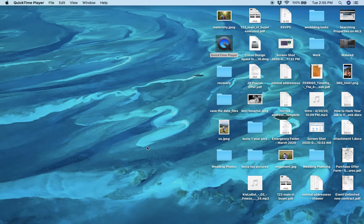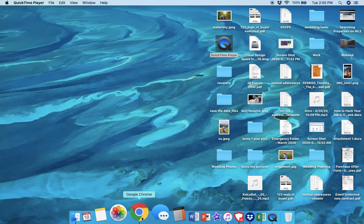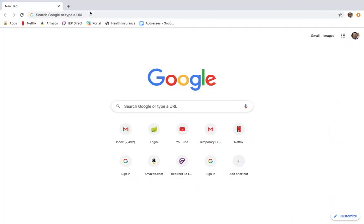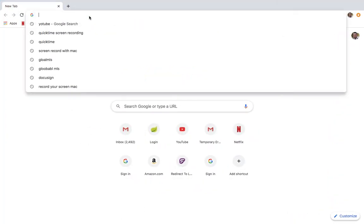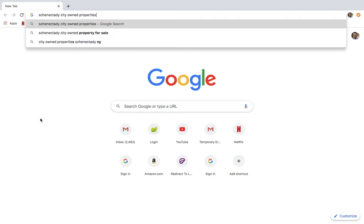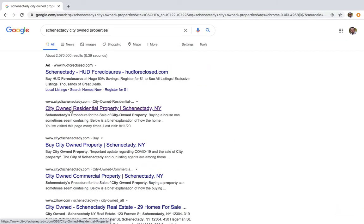So I'm working on a Mac, and there's going to be something I want to show you for PCs as well, like Windows. But anyways, first thing we want to do, I usually just do a Google search for Schenectady city owned properties. And right here, cityofschenectady.com.